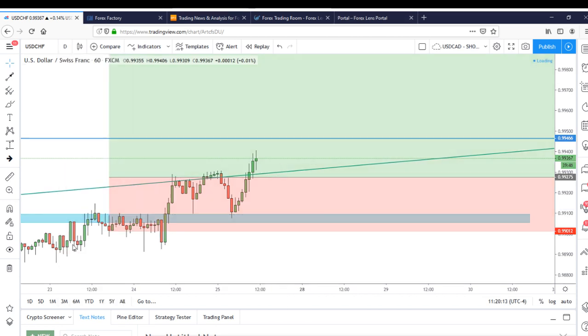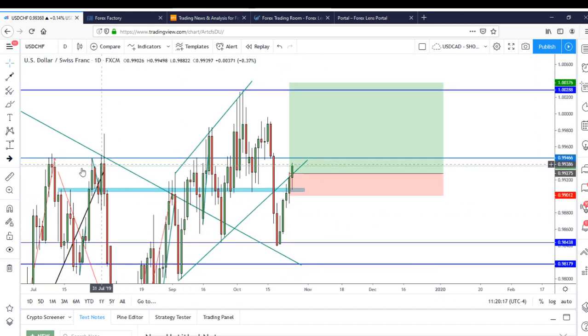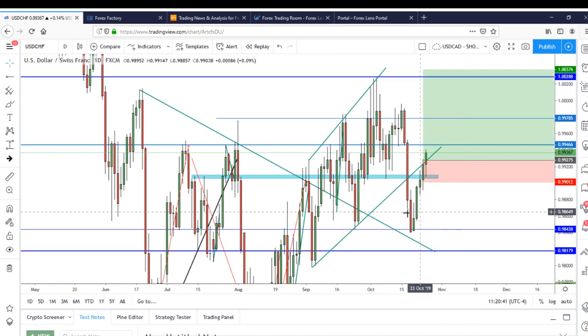So yeah, USD CHF pretty clean technical, as you can see on the daily. The move right now is up with the first target of 0.99460, and then obviously we can go higher somewhere around these highs right here. So I'll put that down for Tommy just so you can see. The next take profit for you, Tommy, would be 0.99800, and then to end off the trade, 1.00200. So pretty good setup there.